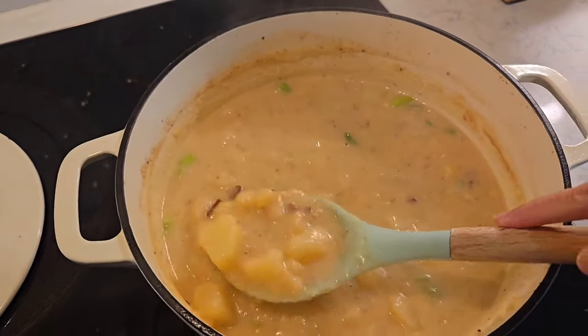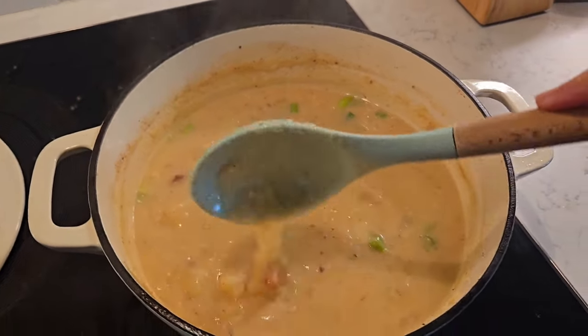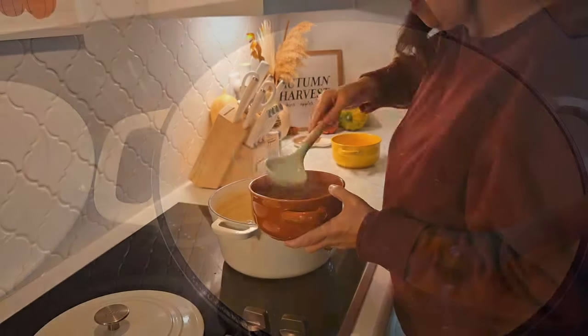Baked potato soup is done. It smells good. My belly is hungry.